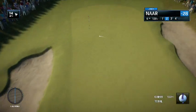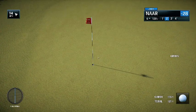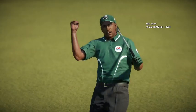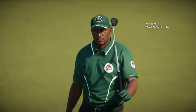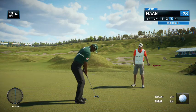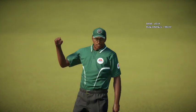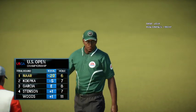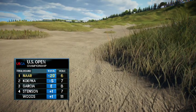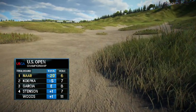Good-looking shot right here. Oh, just a superb shot. You're not going to see much better than that all day today. Birdie try again here today. Had a nice birdie on this hole yesterday. Continues to amaze. Yet another birdie. And what a day it's been.